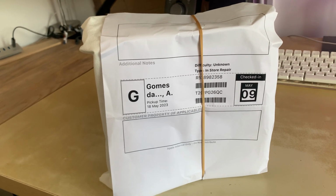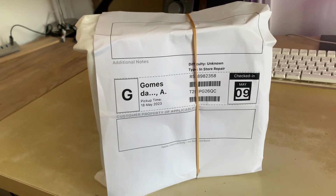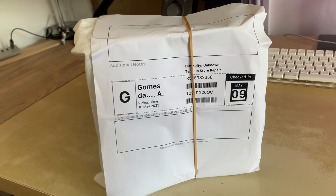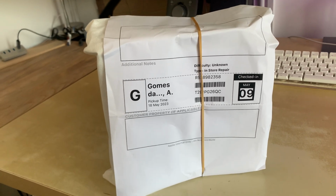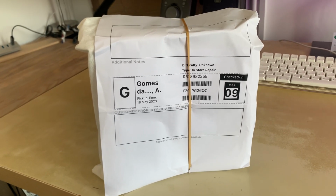Even though I had done it in store the first time back on the 14th of February, they still refuse to acknowledge it because they run the diagnostic in the store and come back with no issues. Every time they run the diagnostic, there are no issues, even though they visibly can see there's an issue. That's the part, and even though I'm producing these videos.